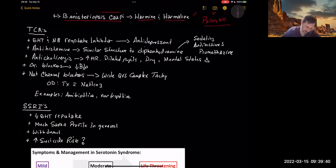So tricyclic antidepressants inhibit the reuptake of serotonin and norepinephrine. So they do have antidepressant properties, but they also have many other properties associated with them. They are antihistamines. They block H1, H2 receptors. And because their structure is very similar to something like diphenhydramine or Benadryl, and they actually came out of the research that was done to originally develop the so-called sedating antihistamines like Benadryl, diphenhydramine, and promethazine. And we've talked about those in lab a little bit.